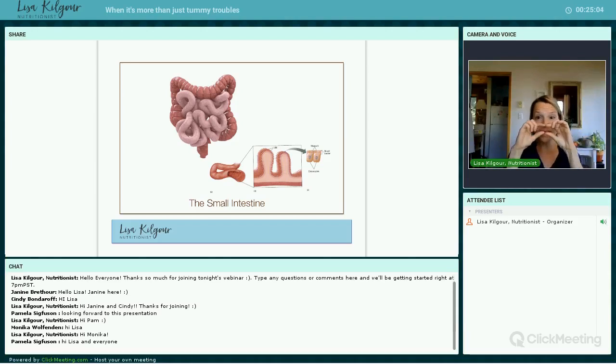It's also only one single cell layer thick. So the difference between the food that's in your small intestine and your bloodstream and your immune system is one single cell layer. To protect that, there's one single cell layer of bacteria. And the way we get this incredibly large surface area is in the picture on the bottom.